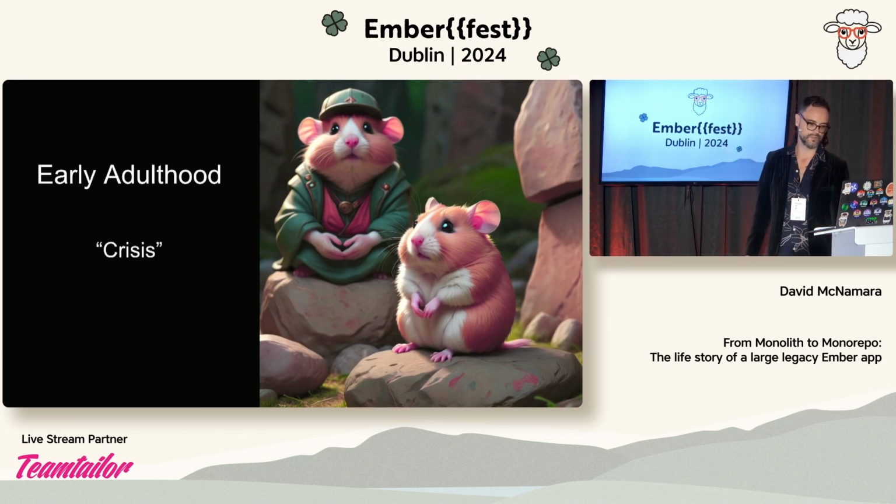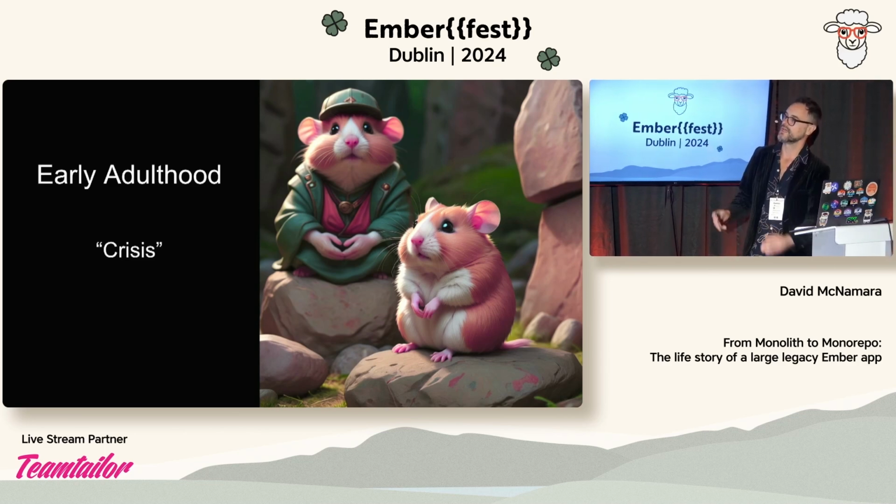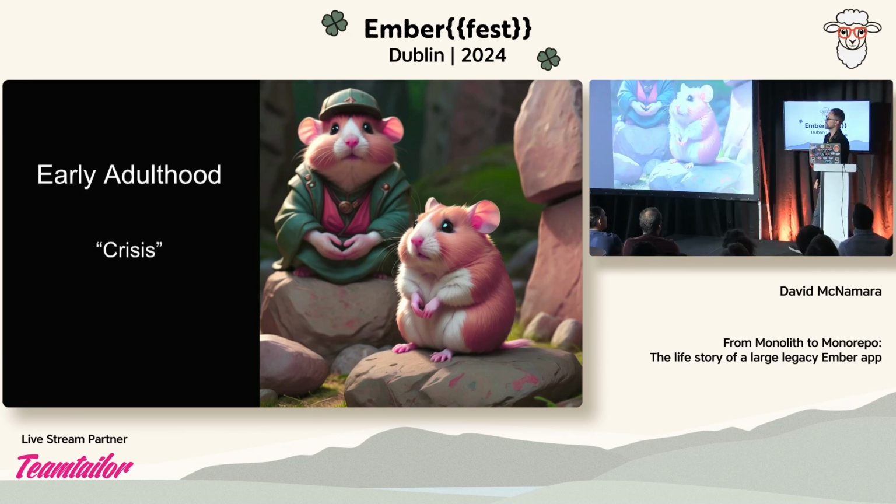Also, a tool called Link to the Future. Thanks, Chris, if he's here. Not bad. We use this as a dashboard to see how many deprecations we had in the app and give us an overview of how bad things were.